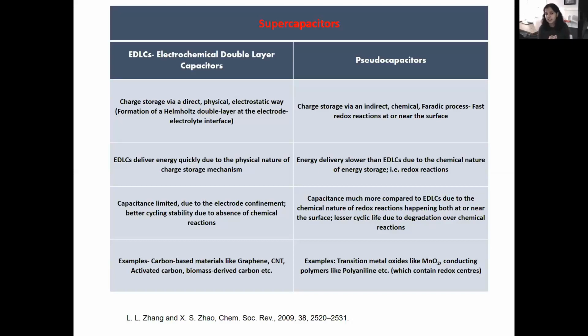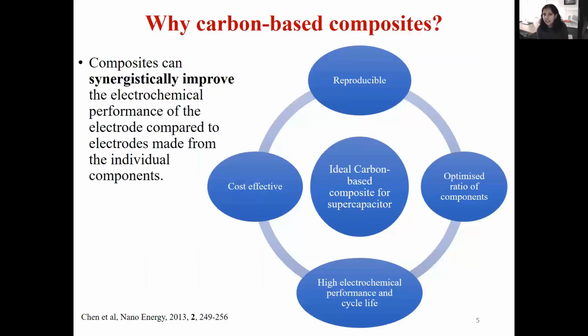For these reasons, examples for EDLCs are mostly carbon-based materials, and your pseudocapacitors are anything which usually has redox centers. Most of the transition metal oxides or your conducting polymers, since all of them have a lot of redox centers, tend to be more pseudocapacitive in nature. Now, as I've mentioned the two different types of supercapacitors and their characteristics, I think it would make sense to all of you why we need to have carbon-based composites.